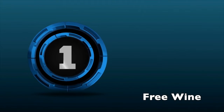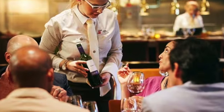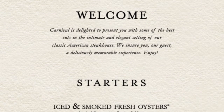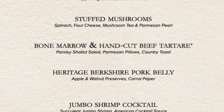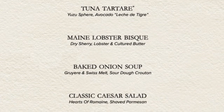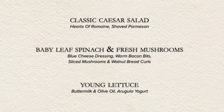Tip number 1, get a free bottle of wine when you book the Fahrenheit 555 Steakhouse for the first night of your cruise. An amazing menu. Take a look at it here. This is a great option. Fahrenheit 555 has delicious steaks.